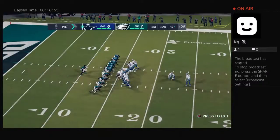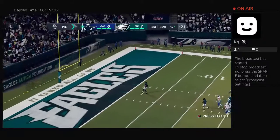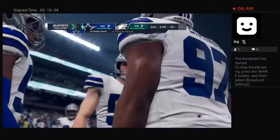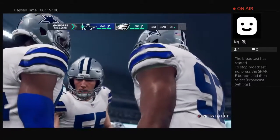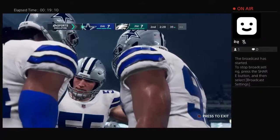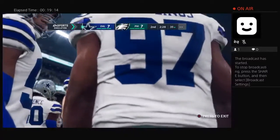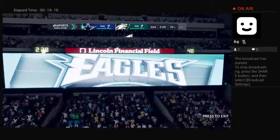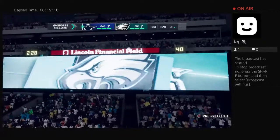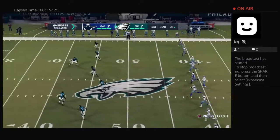Now Greg Zuerlein on for the extra point. It's up and good, and we're tied at 7 here in quarter number 2. So that drive, 12 plays in length, culminates in a touchdown run by Ezekiel Elliott. Greg Zuerlein. So all even at 7 now as they kick it away.